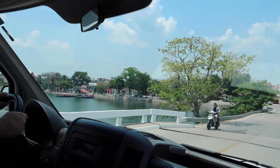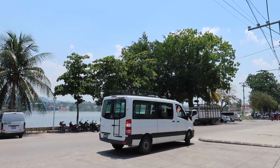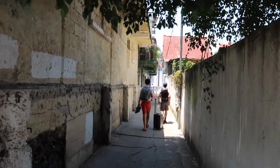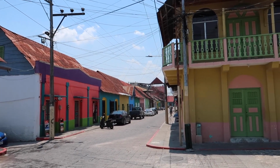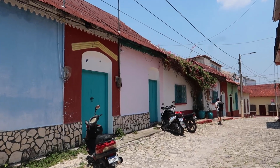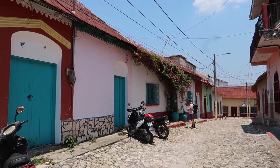Apparently, pretty much everything is walkable on Flores. So we just got dropped off by our shuttle, which can only go a certain distance in Flores. And we were directed to go down this alleyway to find our hostel. Okay, we popped out of that alleyway. Now we're walking down this street. Whoops, looks like this is it over here. Our final hostel of the trip.